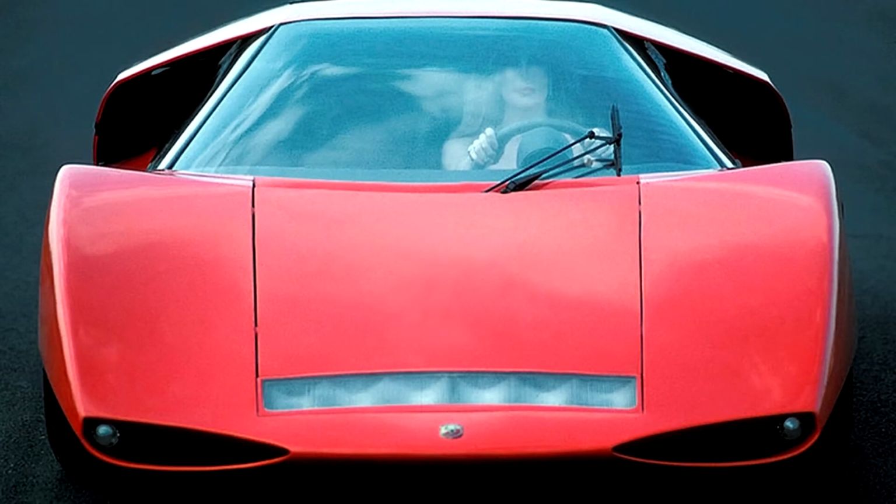Speaking of which, you might be tempted to believe that with such a thrilling design, the one-off has at least an 8-cylinder engine providing the power, if not a V12.